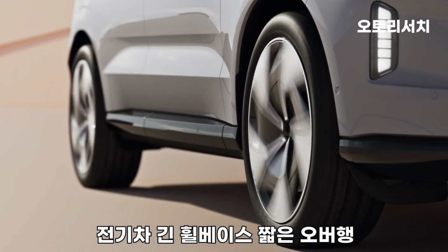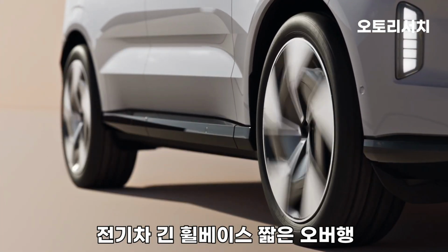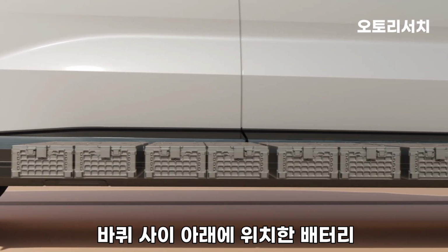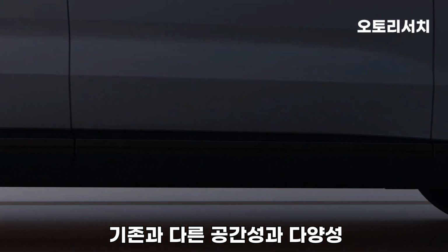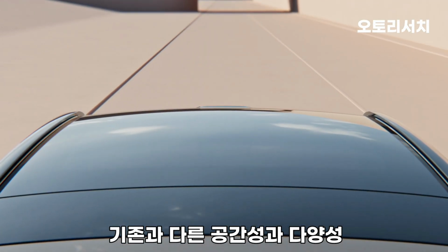One key proportional indication of electrification is a longer wheelbase combined with short overhangs. The battery is placed low and between the wheels, which makes room for a flat floor inside the car. This opens up the interior space and enables new levels of modularity and versatility in our future cars.